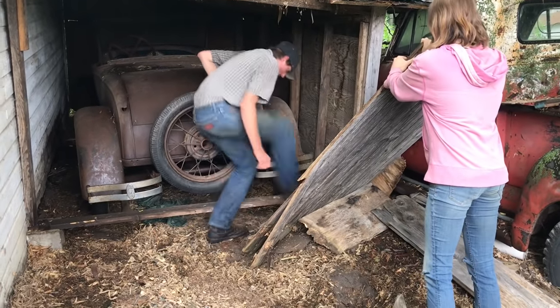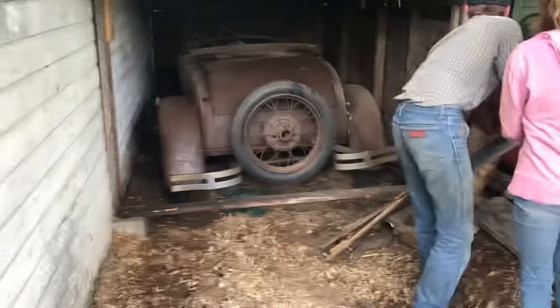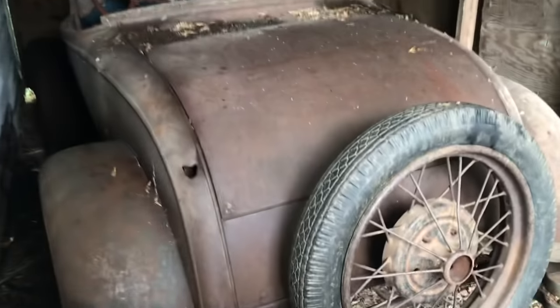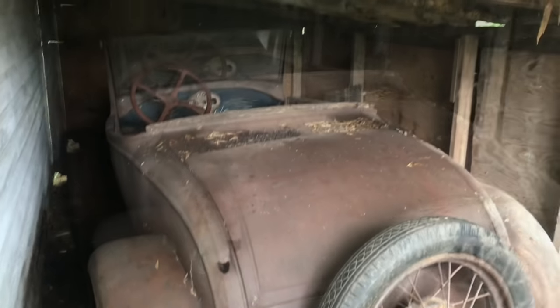Yeah, that board is built into it. It is, I know. They must have built that car. They put the shed there and then built the car around it. Yeah, because check this out. This 2x4, it's under the foundation. I think this car's been here for like 30 years or better. Huh. That is pretty cool. That is actually awesome.